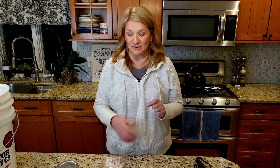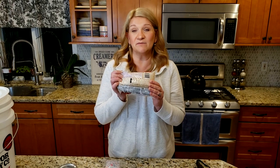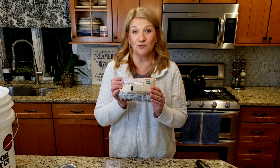Today I'm in the kitchen because I'm about to do some long-term food preservation. And in this project, my husband usually helps me because it's easier to do with two people, and I'll show you why a little bit later. So today I'm going to be storing away some very, very basic white rice.